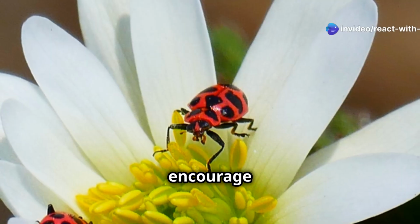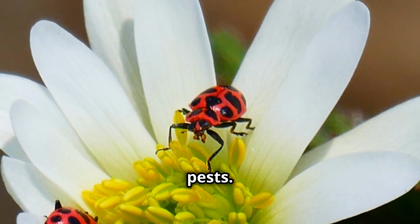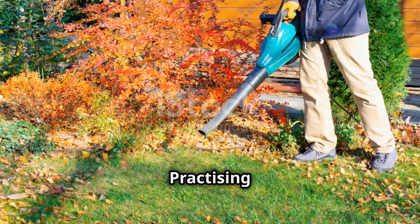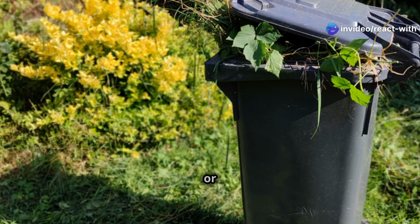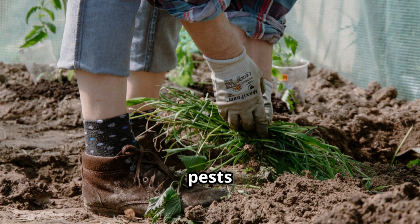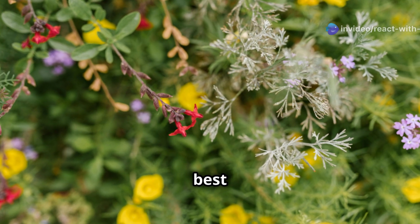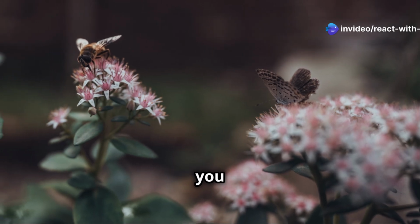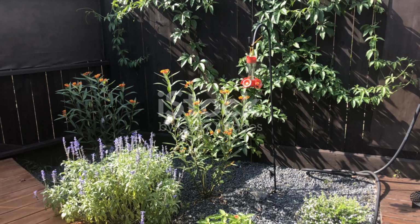For instance, encourage beneficial insects like ladybugs and lacewings, which prey on common garden pests. You can also use insecticidal soap or neem oil to control pests. Practicing good garden hygiene can also help to prevent pest problems. Remove diseased or infested plants promptly. Keep your garden free of weeds, which can harbor pests and diseases. Remember, a healthy and balanced ecosystem is the best defense against pests. By creating a pollinator-friendly garden, you are promoting biodiversity and supporting the natural balance of nature.